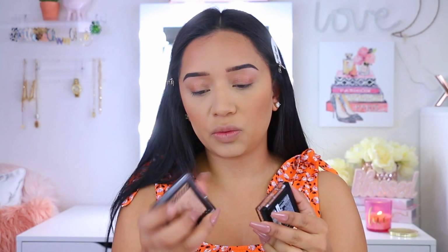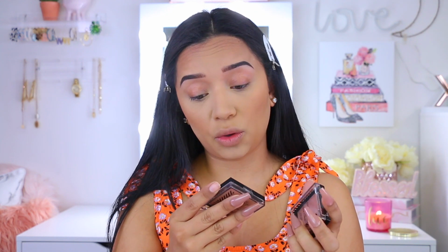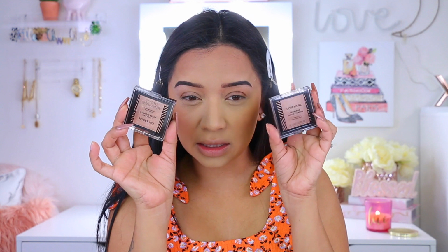So now let's try out the new CoverGirl Trueblend Super Stunner Hyper Glow highlighters. I have two. This is in rose quartz and this one is in, where is it? Golden or Gold Glory. I'm going to take this one because these colors just don't really suit my skin tone. So again, adding it to my little giveaway pile.